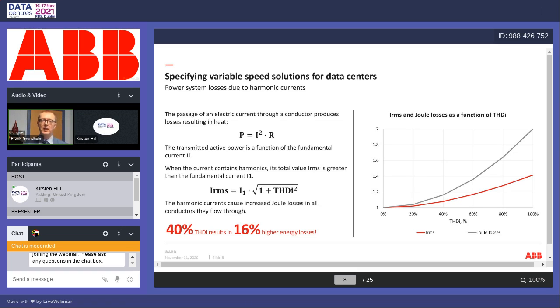Then the current we have to use is the RMS current, the root mean squared of the fundamental plus the harmonic currents. So when we look at the Joule losses in conductors, if we have 40% THDI, which is quite common in a standard drive with DC chokes or AC chokes, or even some of the best EC fans, the additional energy losses in the cables are actually 16%.